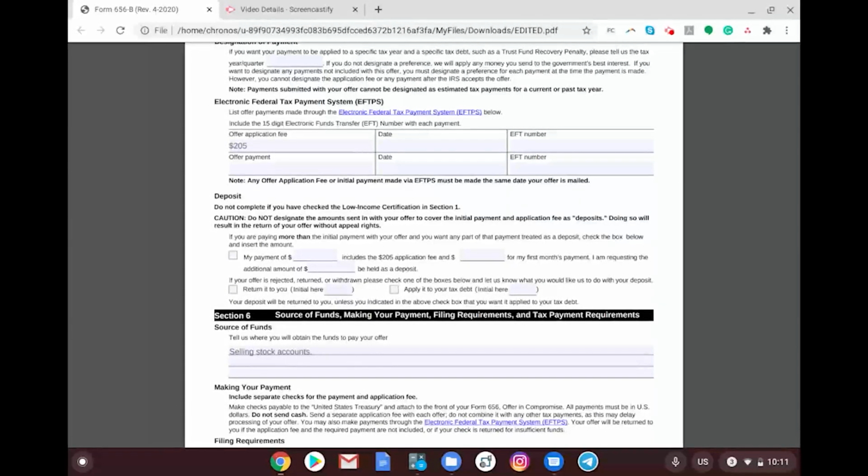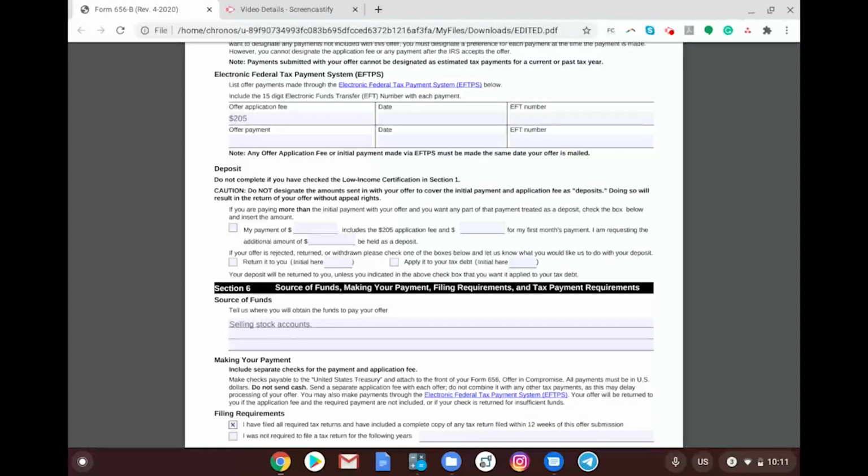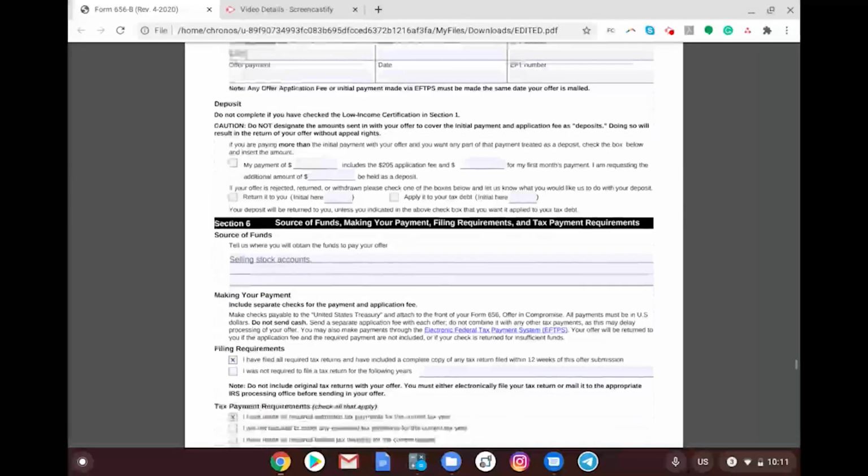Okay. Deposit, don't do a deposit. Just skip that section. There's no reason to do a deposit. Just pay your initial payment, pay the down payment if there is one. And if you got all waivers, don't pay anything. That's section 5.